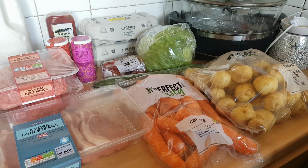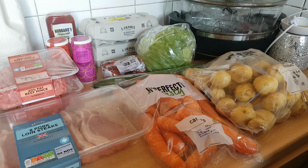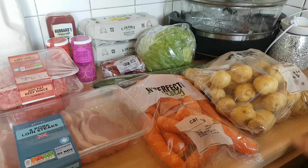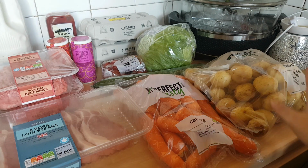So we've been to Sainsbury's. They don't even do a cheap noodle, but we did get some good shopping, I think. Because what we did get from Sainsbury's only came to £23.17p. I'll show you the receipt at the end of this part.